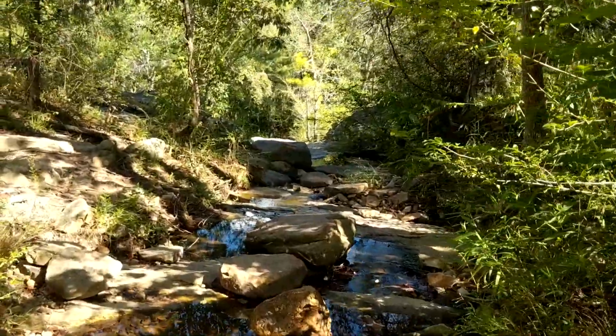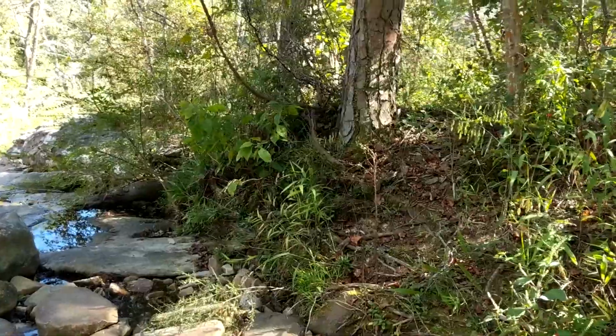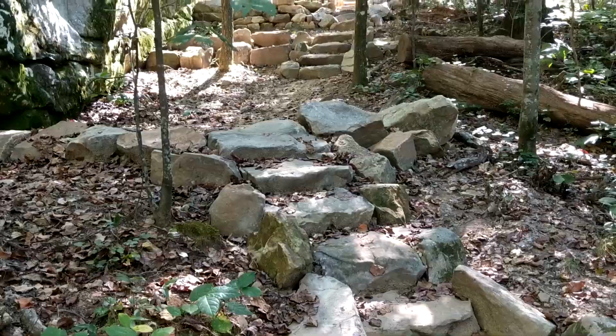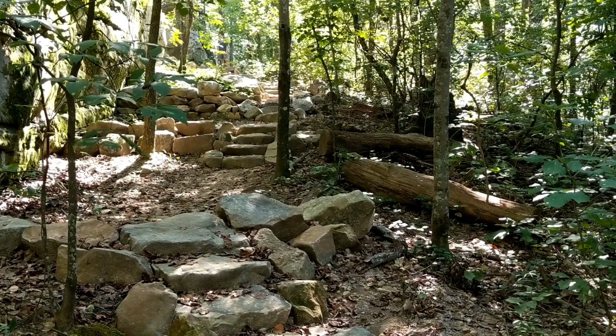However, the thing that separates the Moss Rock Preserve from Ruffner is that this seems to be a lot more deliberate with what they're doing here in terms of the man-made intervention. You'll see a lot of very pretty man-made stairs, a lot of pretty signage, a lot of pretty bridges. So this is a very nice park, very easy to walk.